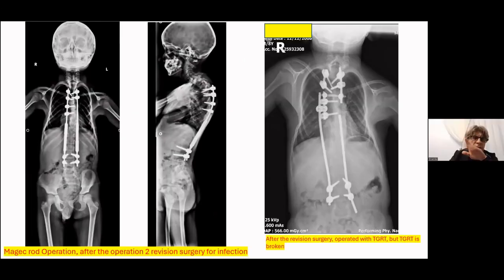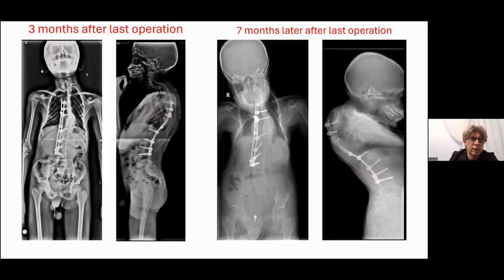The operation started with a magic rod operation at 6 years old. After the operation, he had 2 revision surgeries for infection. After revision surgery, he was operated with a traditional growing rod, but the traditional growing rod broke 3 months after the operation. In the later operation, they changed the technique to a unilateral growing technique only. 3 months after the last operation, and later 6 months after the last operation, he had a proximal junctional failure.